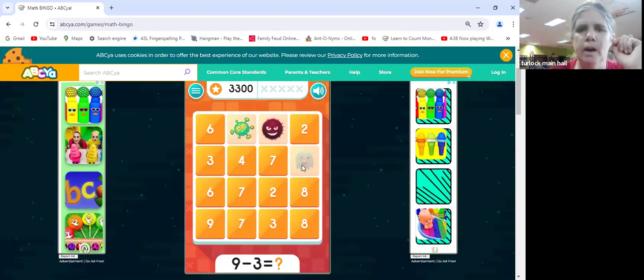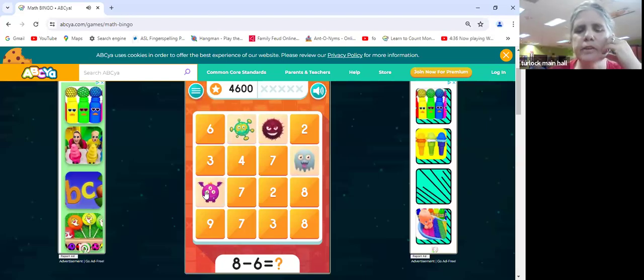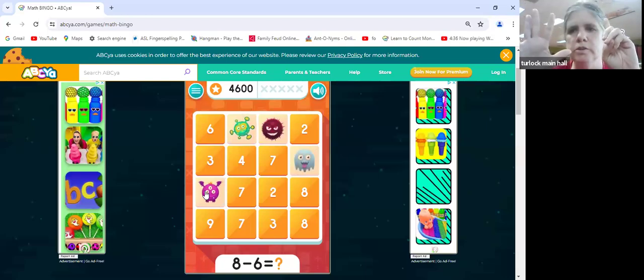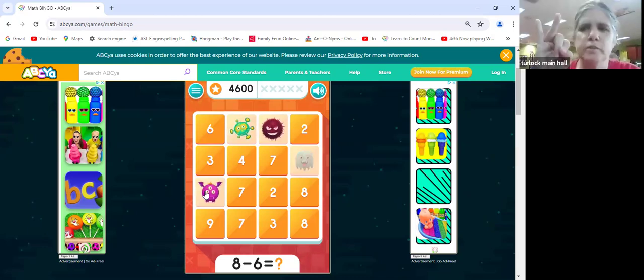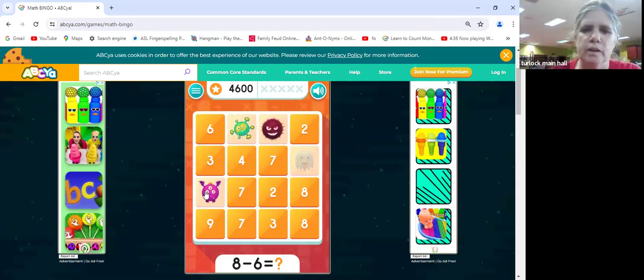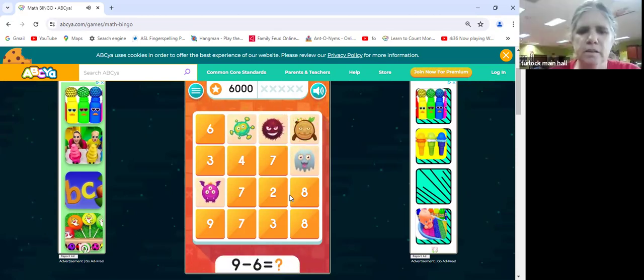1, 2, 3, 4, 5, 6. Correct. If I have 8 fingers up and I take away 6, how many fingers do I have up? If I have 8 and I take away 6, 1, 2, 3, 4, 5, 6, how many fingers do I have up? 7. How many fingers am I showing? 2. Correct. 2. Good job, you guys.